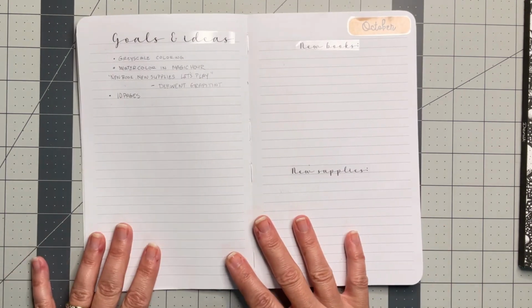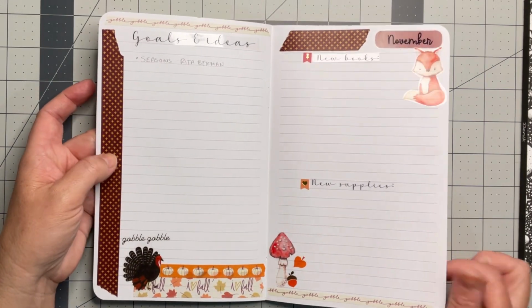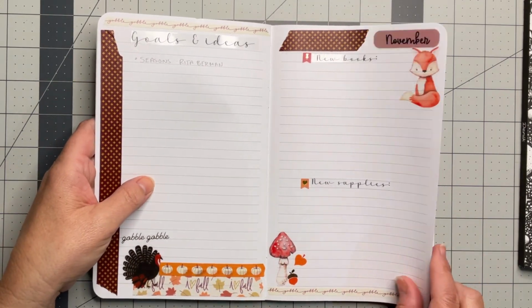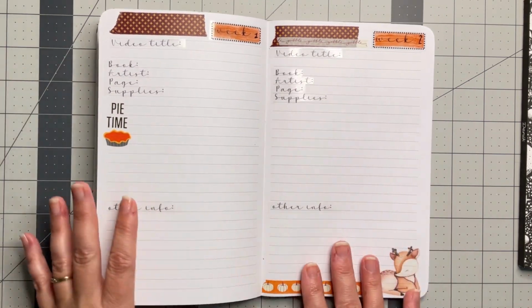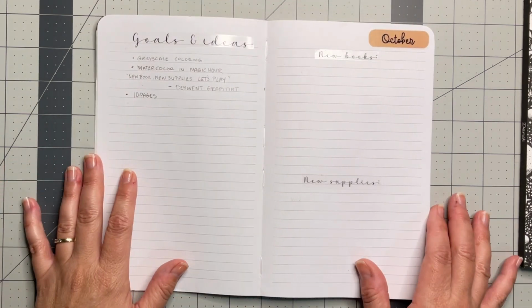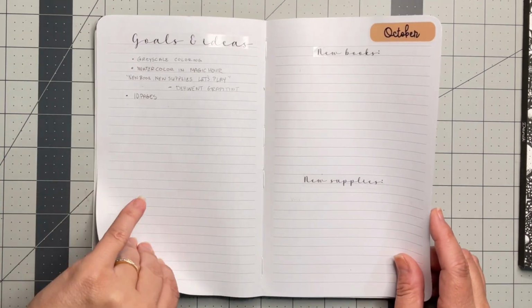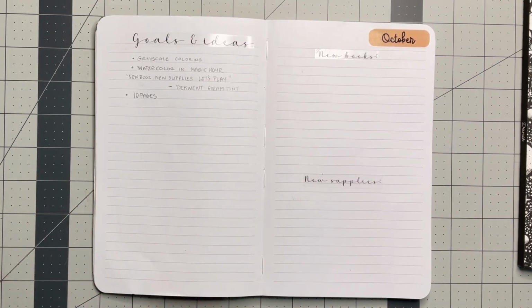All right, and then this starts October. So I did do November, but look at the cute washi tape. So already it's looking a little bit nicer, or I should say a lot nicer than my other one. All right, I'll go ahead and do a quick little video on me putting together October, and then I will come back.